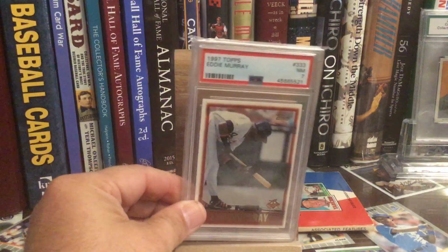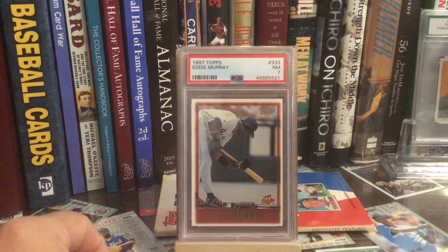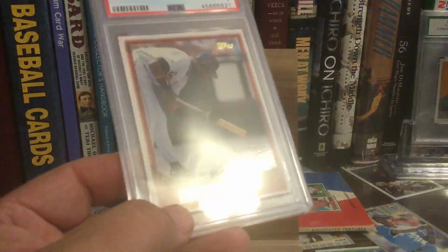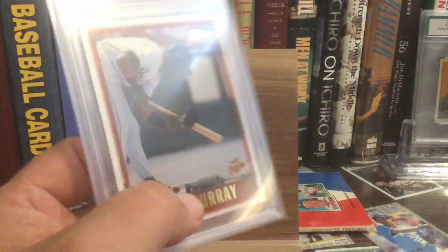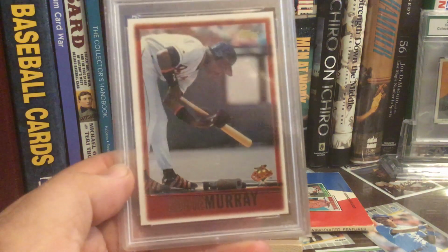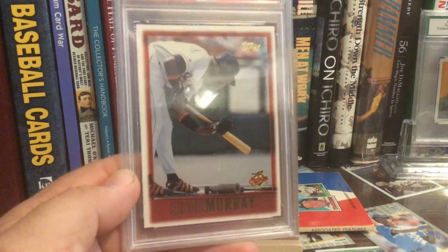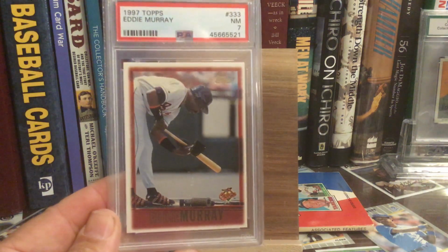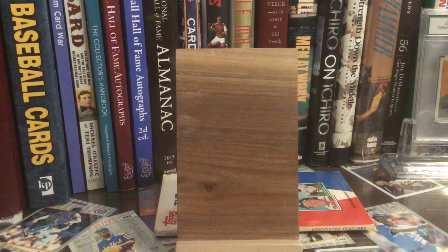This one I figured out. So this is a '97 Eddie Murray in a PSA 7. And I genuinely think I didn't catch this, but right on the surface is some surface damage that I just totally missed when I put this card in the order. So that's actually probably correctly graded.